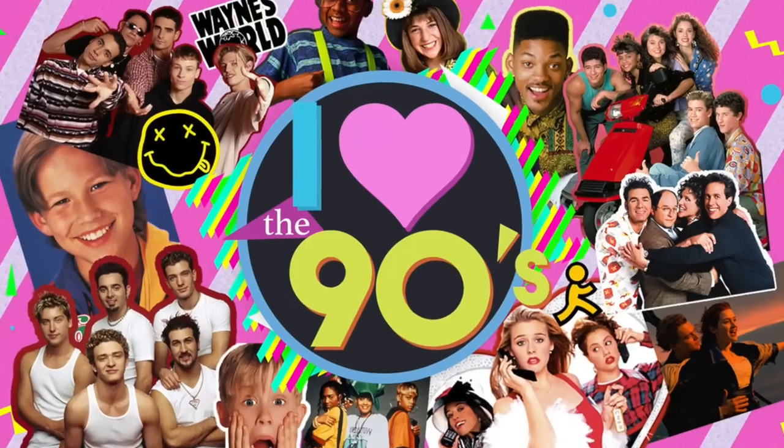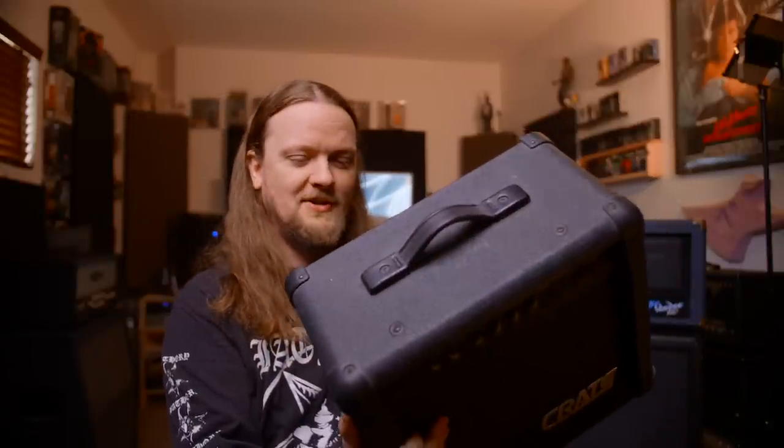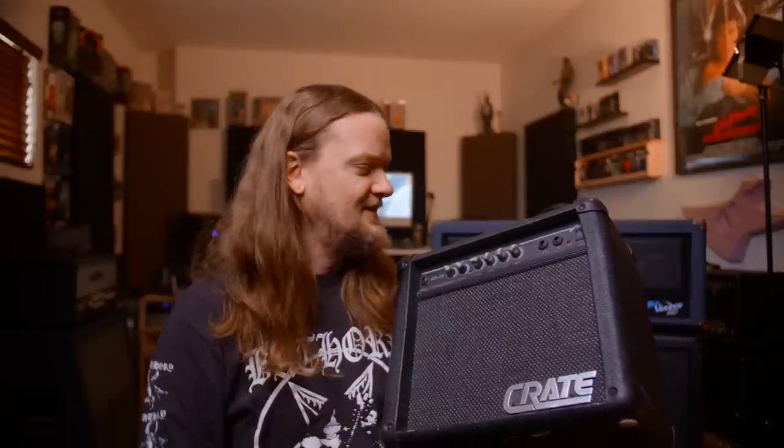I remember this amp being around when I was younger and I first started playing guitar in the 90s. The reason it was even on my radar at all was because the first amp I owned was a Crate, and I actually have it right here. This little guy, this Crate 15 watt amp. Now this isn't the exact one that I owned when I was younger. I actually don't have that amplifier anymore, unfortunately, but I found one of these and I'm just holding onto it for nostalgia's sake.